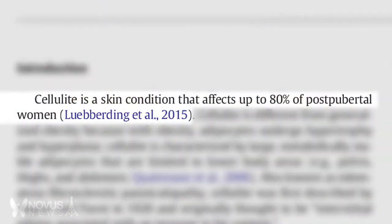causing this dimpling and lumpiness. And as the study indicates, 80% of cellulite happens in women over the age of 20. 80%. You guys, that's insane. That's how many of you are researching this.